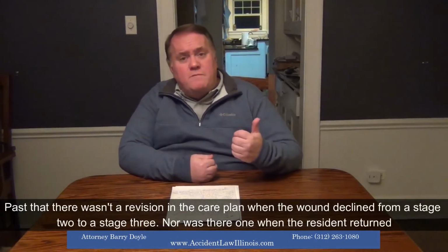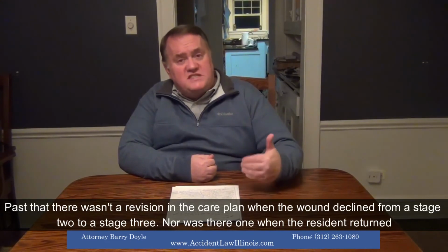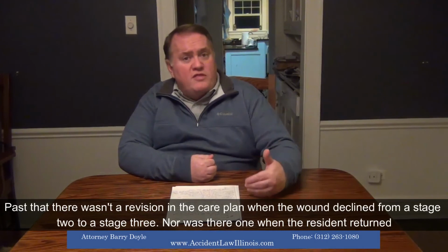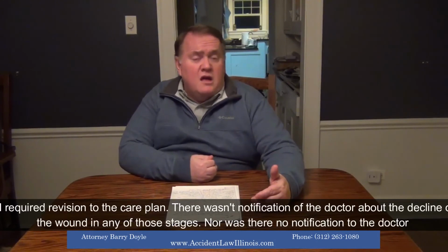Past that, there wasn't a revision in the care plan when the wound declined from a stage 2 to a stage 3, nor was there one when the resident returned with exposed bone after the debridement. That was a stage 4 wound at that point. And each of these declines in the wound, from a 2 to a 3, a 3 to a 4, required revision of the care plan.